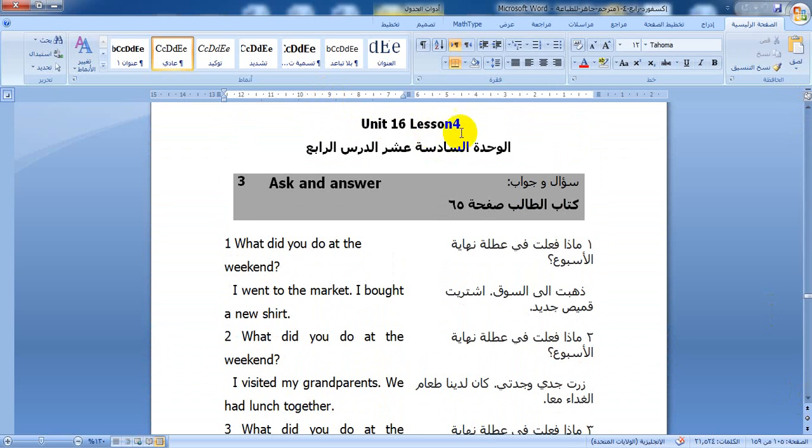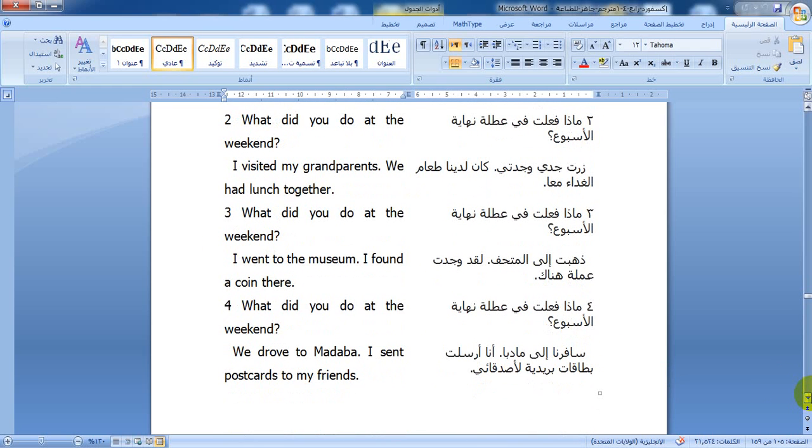Unit 16, Lesson 4. Ask and answer. One, what did you do at the weekend? I went to the market. I bought a new shirt. Two, what did you do at the weekend? I visited my grandparents. We had lunch together. Three, what did you do at the weekend? I went to the museum. I found a coin there. Four, what did you do at the weekend? We drove to Madaba. I sent postcards to my friends.